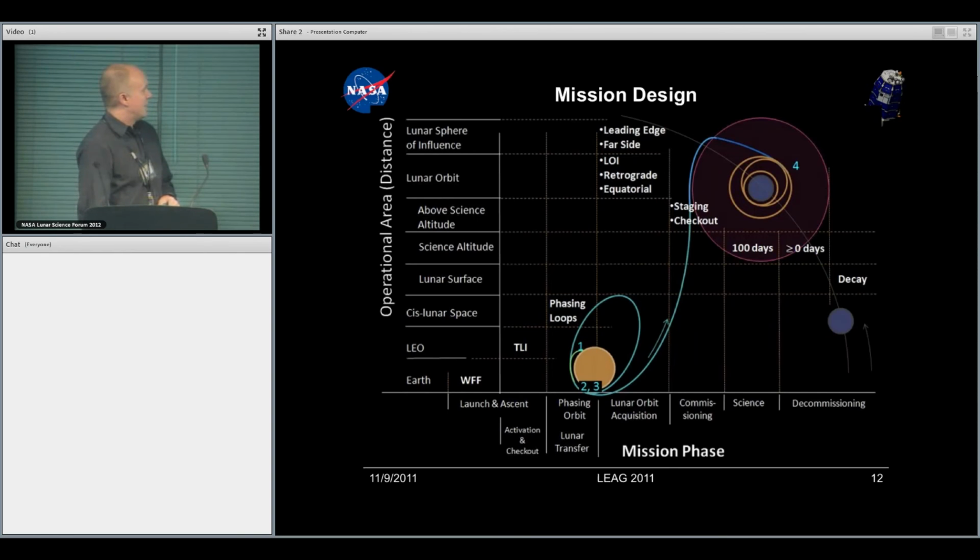And again, we'll be looking at exosphere variability and also the dust question. Right now, the launch is scheduled for August of 2013, so hopefully within a month after the next Lunar Science Forum, we will be flying to the moon with LADEE. And I'll end my talk there and take any questions. Thank you.